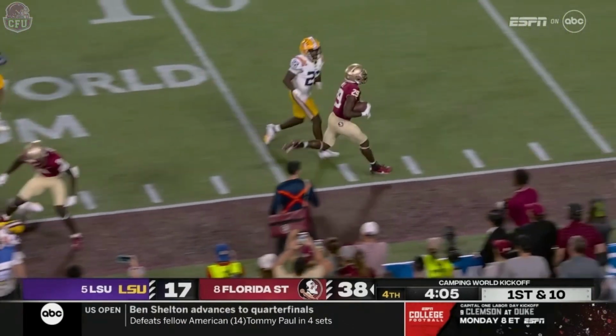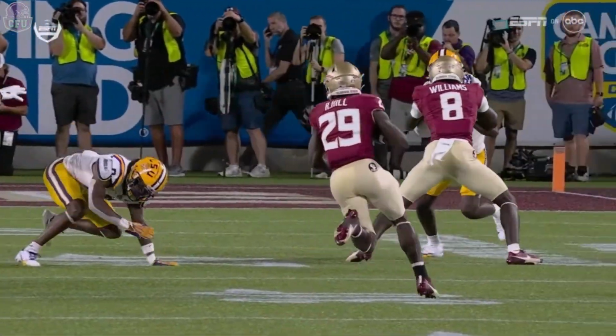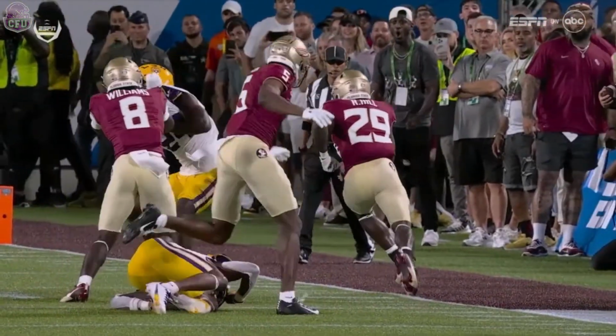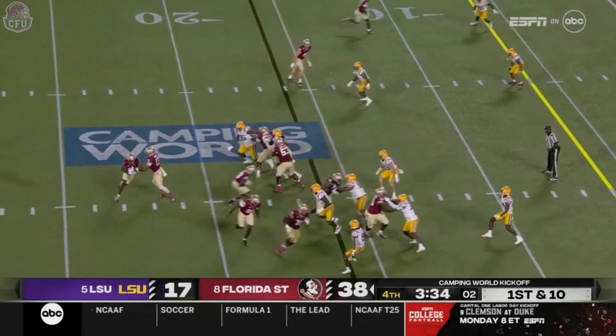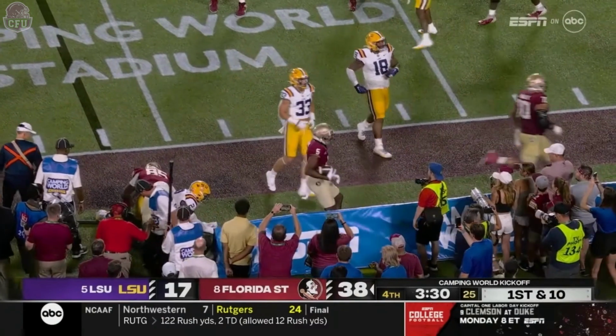FSU more physical, just banging around. He's been sitting over there on the sideline, and he's like, I'm not just coming out here to kill the clock. I'm going to lower my shoulder and knock some people around. What a run. It's a statement by the ACC. End around now, just having a little fun as Deuce Spahn knocked out of bounds.